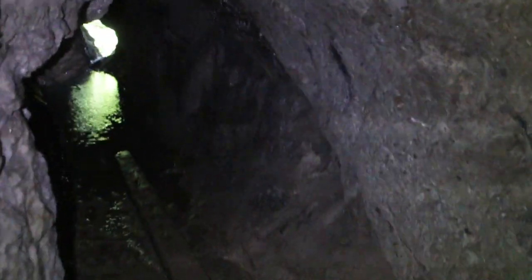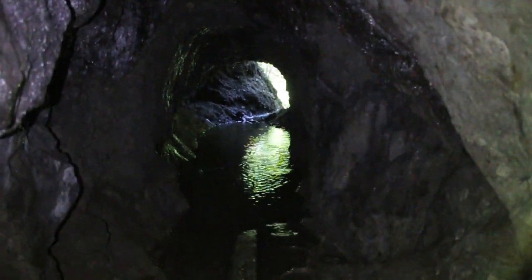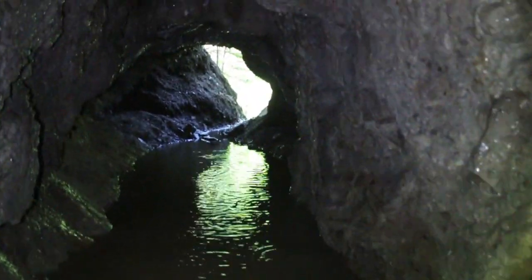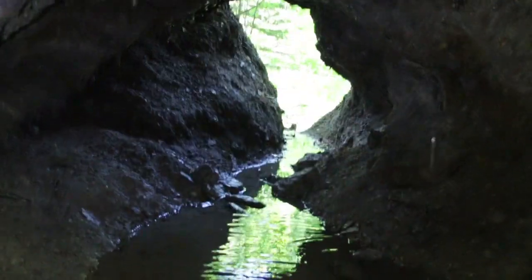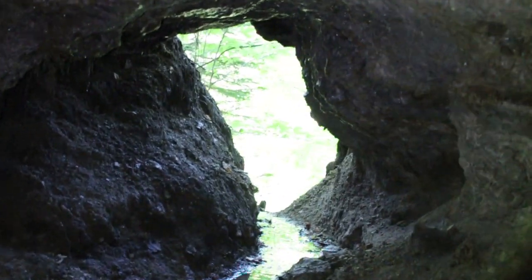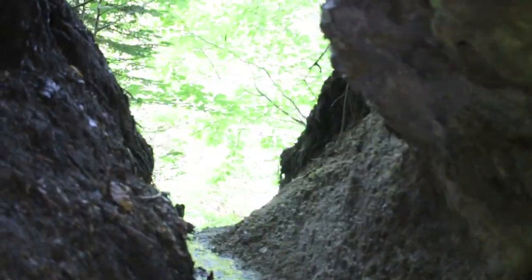All right, we're on the way out. Here we are at the turn. There is the mouth. Ow, a little bit of water. We're hitting our heads. That's why we wear helmets. Yeah, a little bit of water to slop through here. Oh, banging our heads still. Ow, ooh, ow. Here we come. Squeeze through this little rat hole. And we're back out into the world.